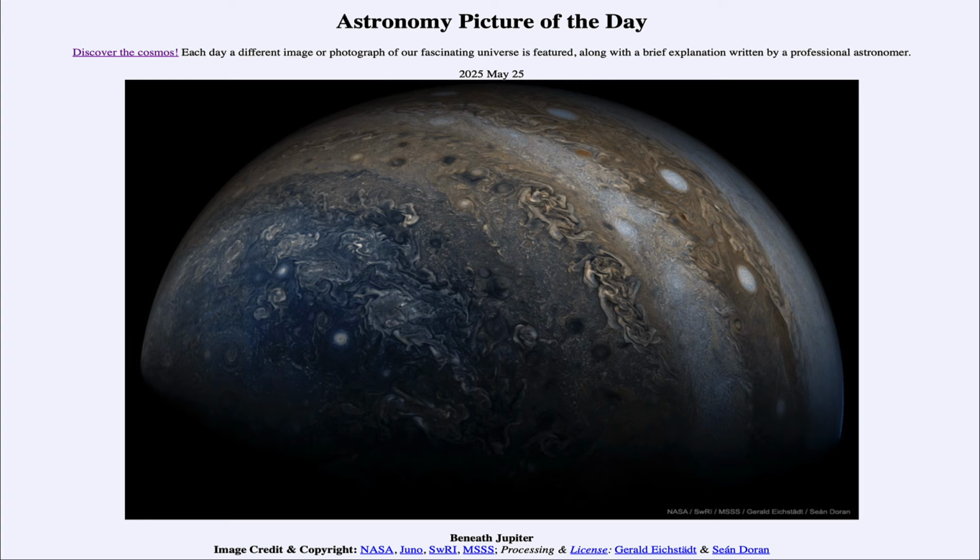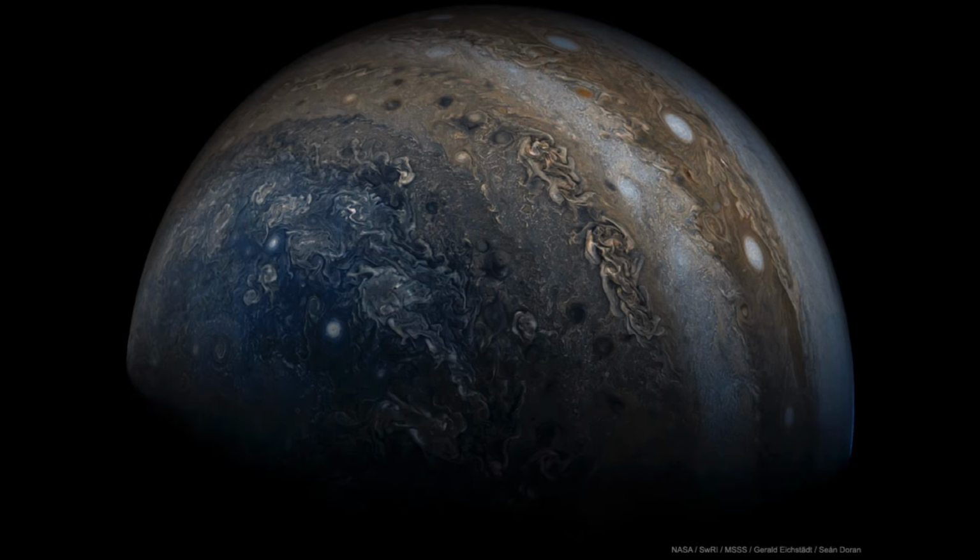Today's picture for May 25th of 2025 is titled Beneath Jupiter. So what do we see here? Well, what is beneath Jupiter? Really, we're looking below Jupiter, looking upward toward the giant planet. And we're seeing the polar region of Jupiter.